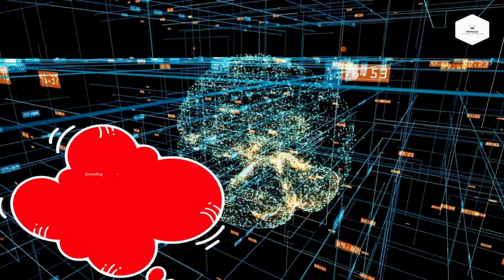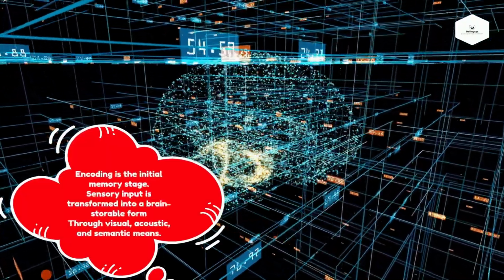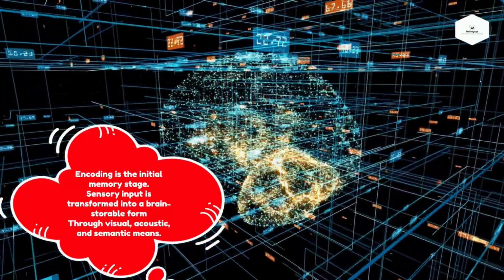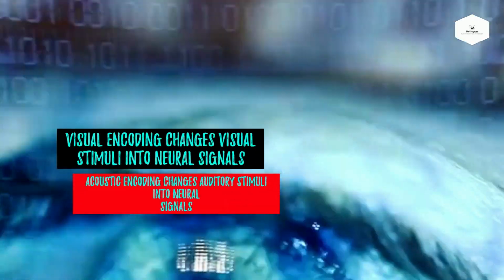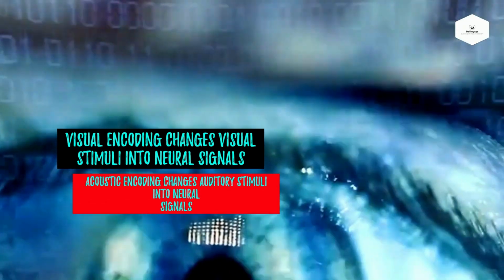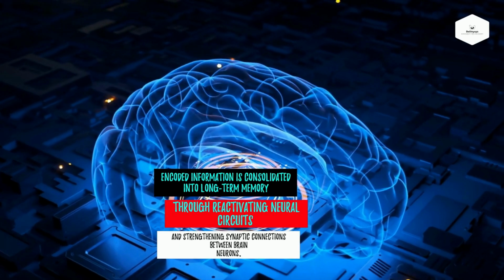Encoding. Encoding is the first stage of memory formation, where sensory information is transformed into a form that the brain can process and store. This is done through visual, acoustic, and semantic encoding. Visual encoding converts visual stimuli into neural signals, while acoustic encoding converts auditory stimuli into neural signals. Semantic encoding requires a higher level of cognitive processing than visual and acoustic encoding, involving the processing of meaning.